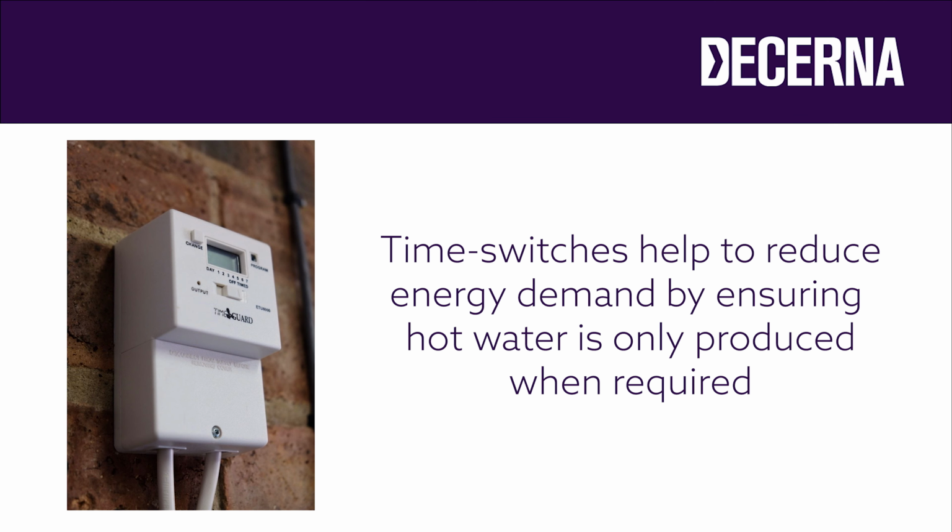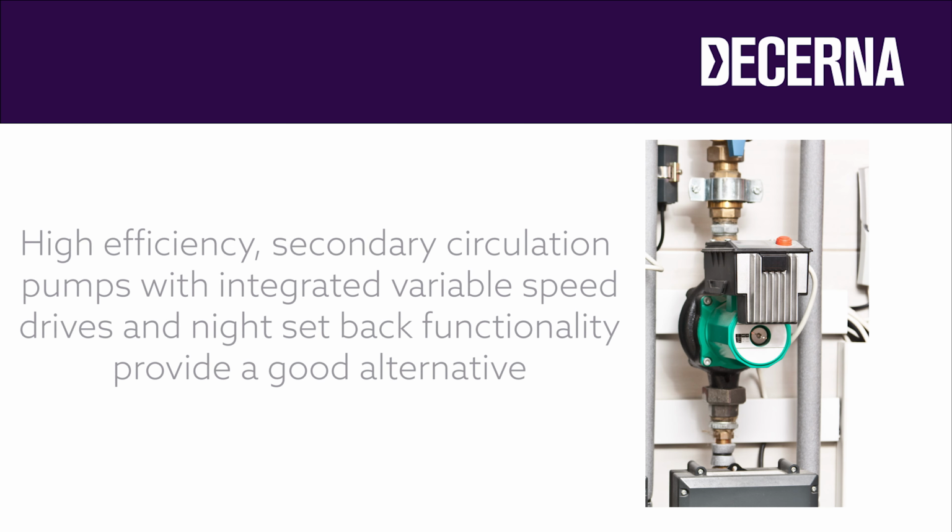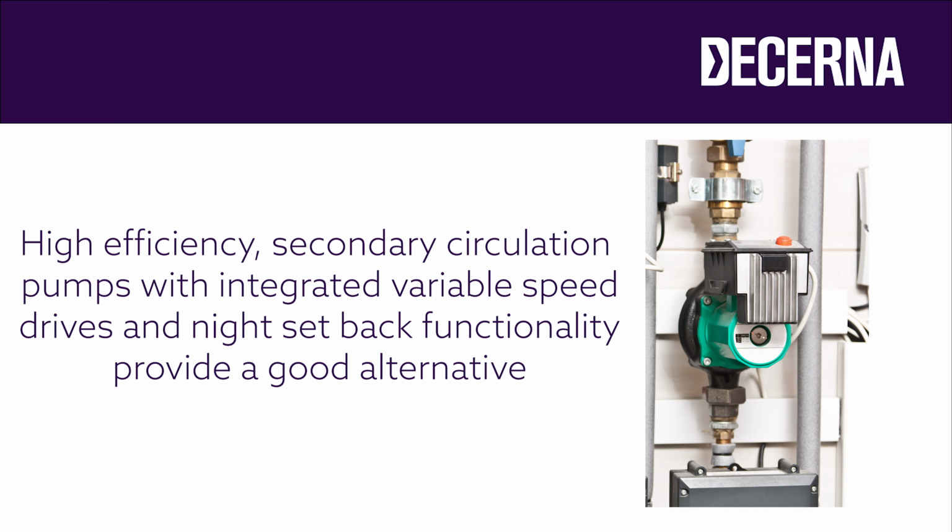Another simple way to save energy in this setup is to add a time switch to the secondary circulation pump so that it only runs when there is demand during the hours that the building is occupied. As an alternative, high-efficiency secondary circulation pumps with integrated variable speed drives and night setback functionality can be installed.